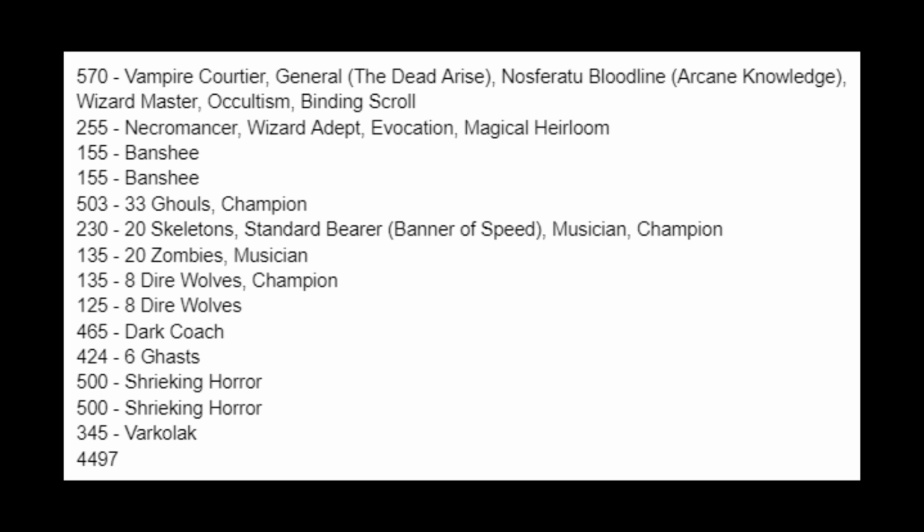But I always take at least the two hereditaries and those 2 spells of Evocation, because I think they are really important. Then I have 2 Banshees for the shooting, then the unit of Ghouls, as I said, and then a really important unit here in my list is the 20 Skeletons with full command group and the Banner of Speed. It's important because I can chaff with the Banshees if they are in this unit, and I can chaff 14 inches instead of 12, and I improve the shooting range of the Banshees, so it's really important.